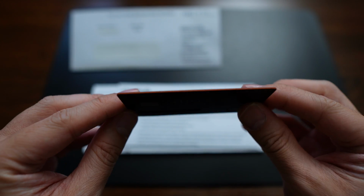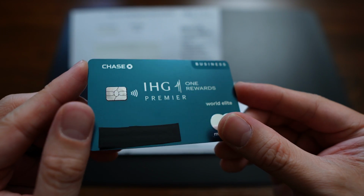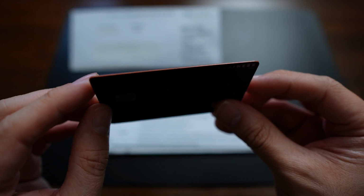What's cool about this card too is that there's a little bit of an orange border on the top here. You can kind of see if you look at it, kind of like the Southwest Priority card. It's got like a little blue tint to it, and then on the side here it's orange, so that gives it a little bit of dimension if you look at it from a different angle.